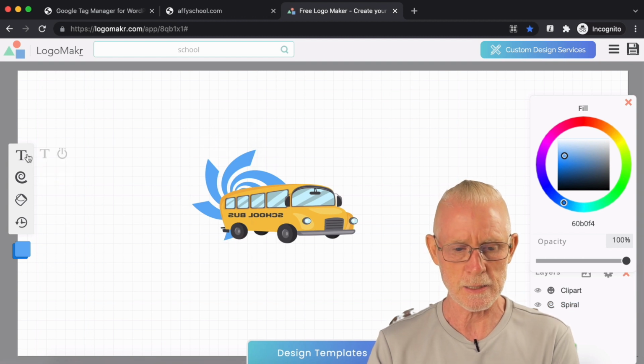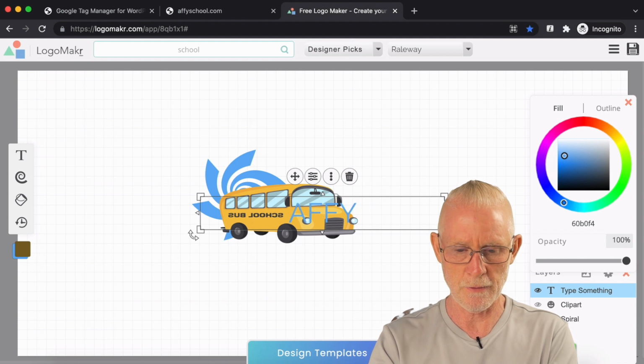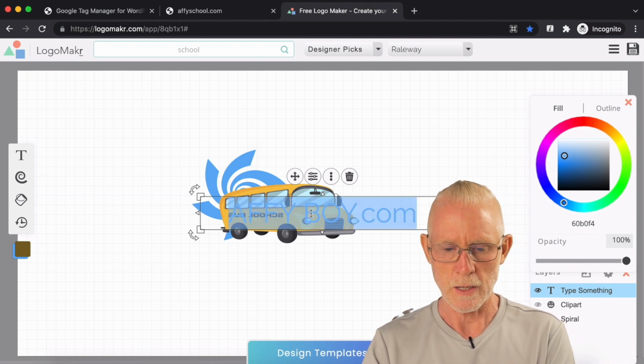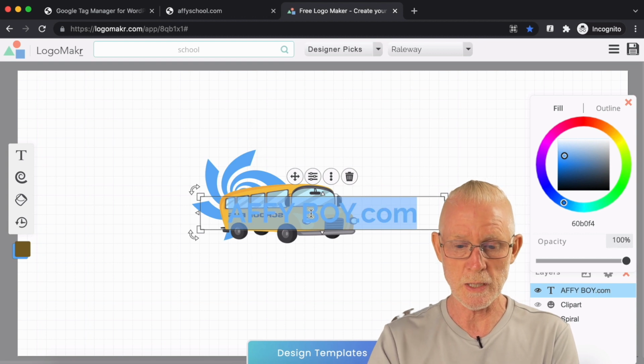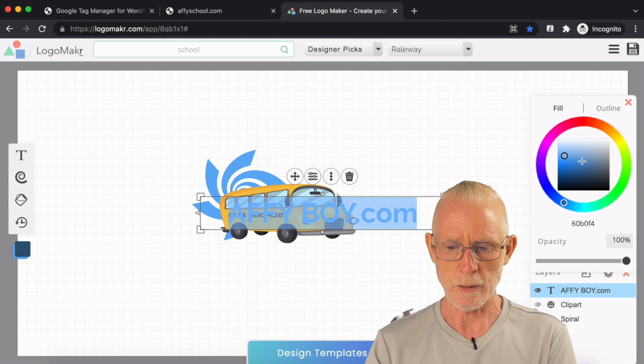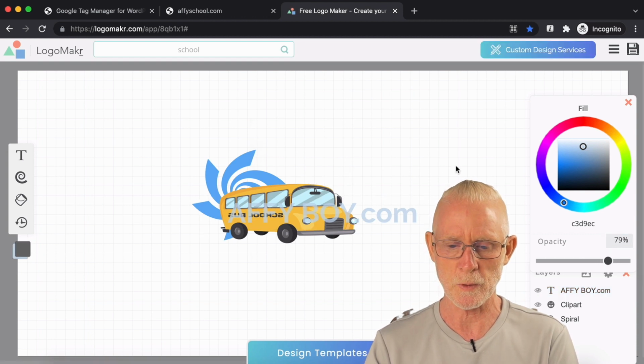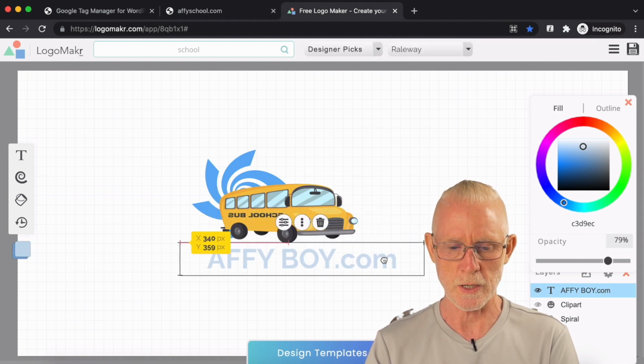Now I need some text. Okay, and I want to say Affyboy.com. Now I want to make it bold, so I can just do Control B because I've got all those shortcut keys that I use normally. And I want to change the color over here. I want to change the opacity. I want to drop the opacity down. Okay, I'm sort of happy with that. Now I'm going to drag it down below here. I'm not going to worry about the size right now.